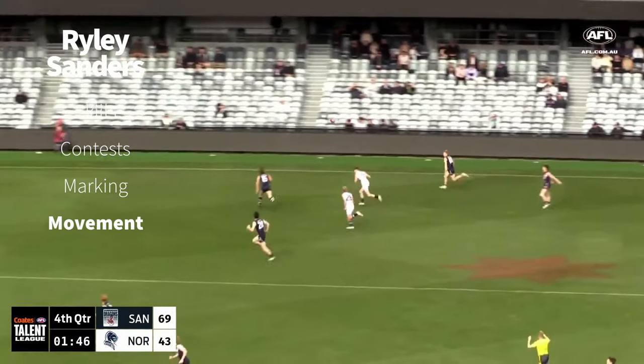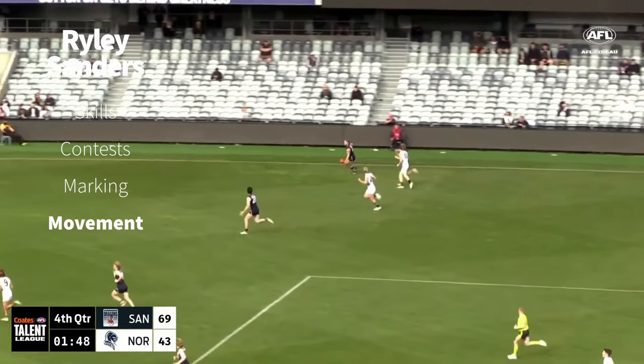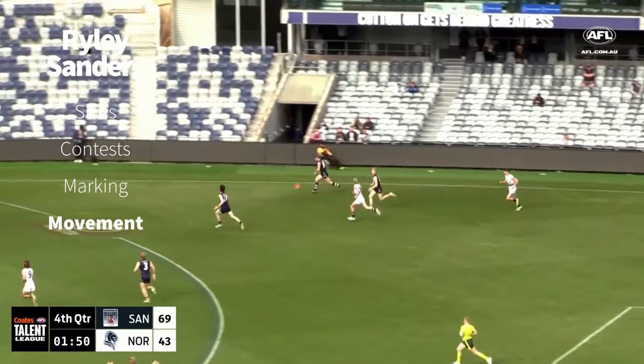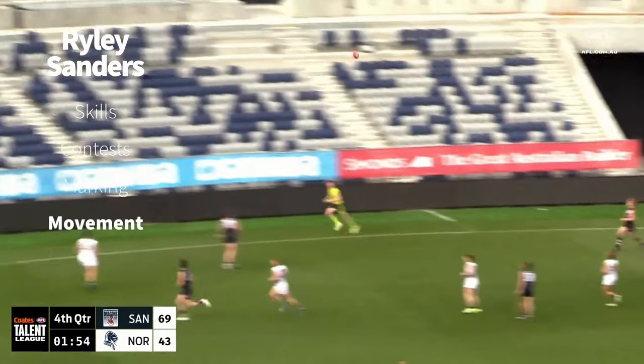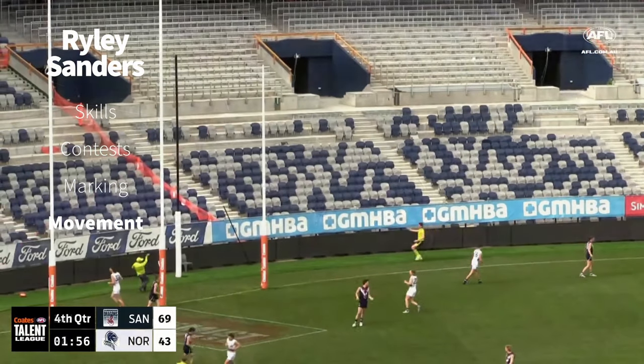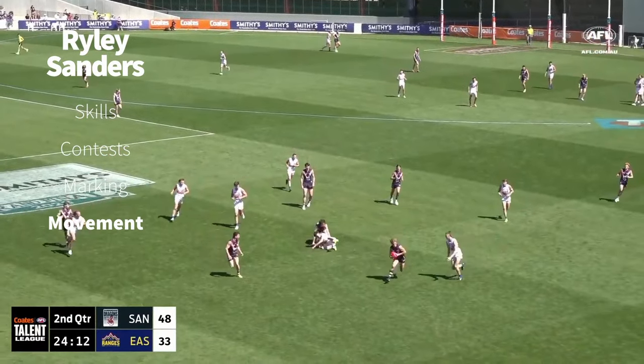They'll just build from here. Roberts over the top. Sanders can take a bounce. He'll probably take another bounce and another bounce too. Good shepherding work from his teammates. He closes to 40 and misses. Moraes gathers. Harried off the footy.